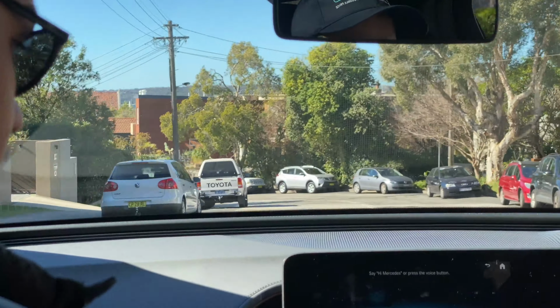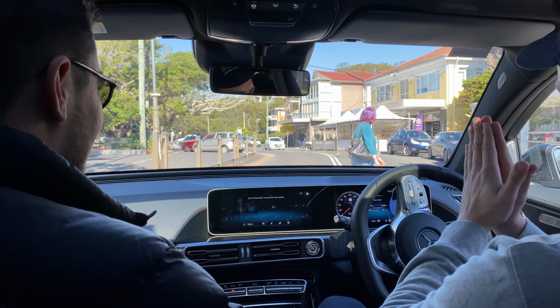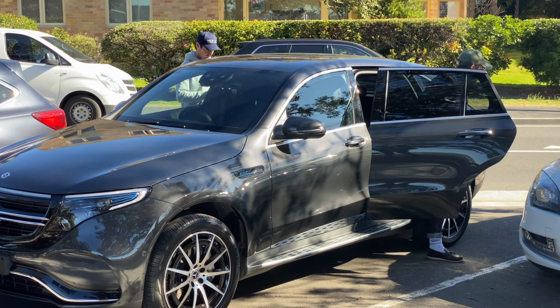Anyway, drags a little bit here, and then a bit of a namaste moment from Jack. And we pull up at the boathouse at Balmoral on a beautiful winter's day, an absolute cracker.